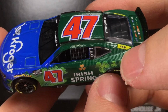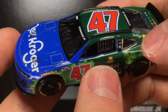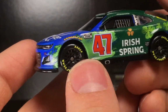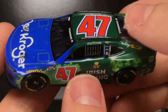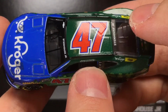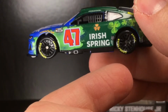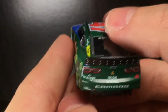You get Kroger, whatever that is. You got Stenhouse Jr. I like how it's just an outlining of it. That is very, very cool. Got Wix air filters and whatever that is. Cup Series, Goodyear, got the 47. Notice a different font for the 47. It's angled forward. It's still the same traditional Marcus Ambrose, Bobby Labonte font they had in the late 2000s, but they changed the italic font for it. Instead of going this way, it's going that way. For this side panel. We'll take a closer look at the other side in a moment.